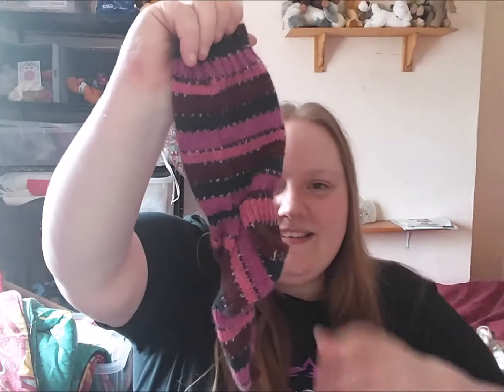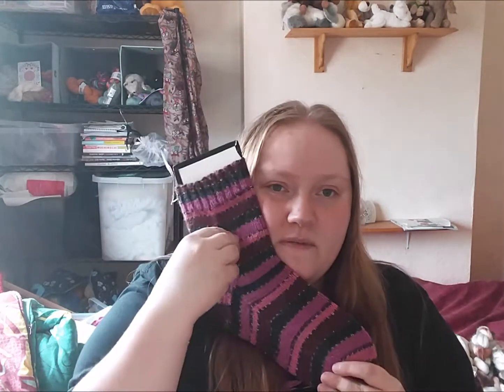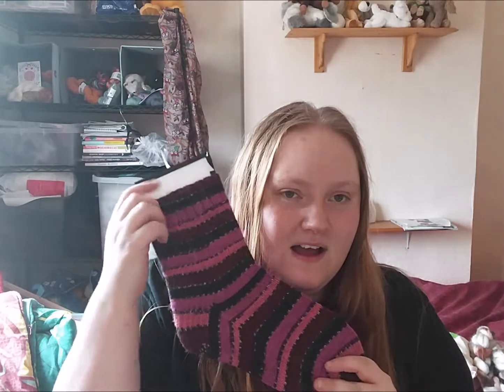So this is the first sock, and you may notice that it looks a bit weird, especially compared to this one. If I put it on a sock blocker, you will see why. For some reason, I had started off with about 72 stitches in the leg, and then by the time I got down to the heel, oh, actually it doesn't look too bad on the blocker. You can see there's quite a bit of excess fabric there. By the time I got down to the heel, I thought, oh God, do I rip it all back out up to the rib? The rib is also big. Do I rip it all back out and start again?